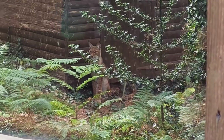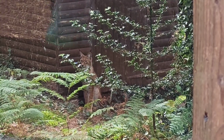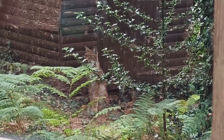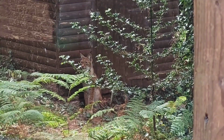So you said where they were from, I missed that bit. They're from Highland Wildlife originally, so they're from Scandinavia, Latvia, Estonia, Lithuania, and a little bit of Russia as well. Okay, and are they endangered? They are least concern, so they're not endangered. The populations are doing quite well because they're so widespread. There are quite a few of them.